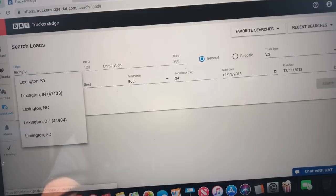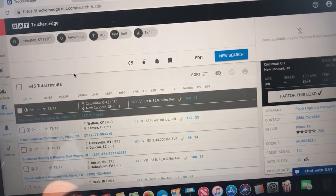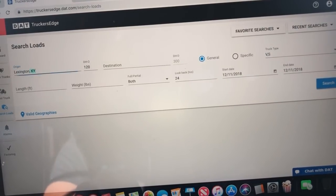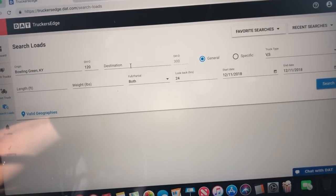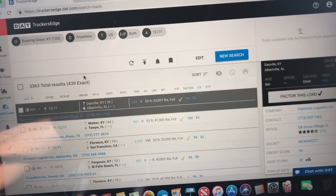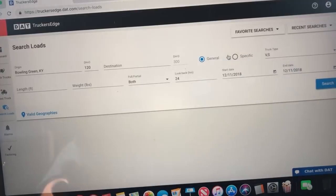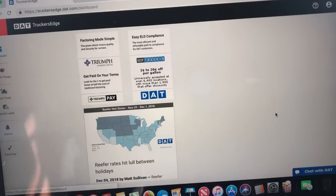Lexington. I've always done good in Lexington. 439 in Lexington, or 120-mile radius. Kentucky's looking stout. Let's go over to Bowling Green. 414 exact loads, 120-mile radius of Bowling Green, which is pretty close to Lexington. Anyways, guys, there you go. The market is looking pretty stout.